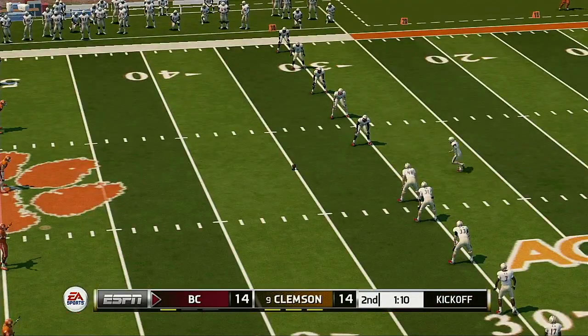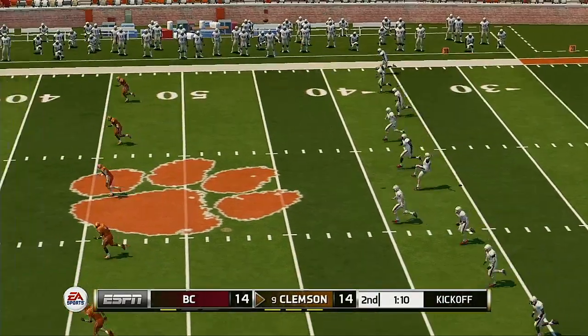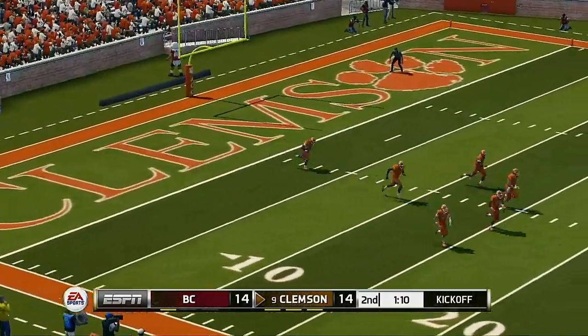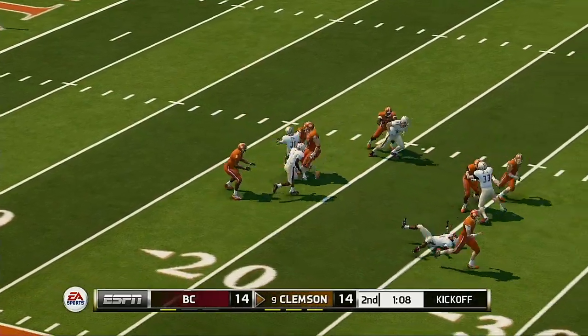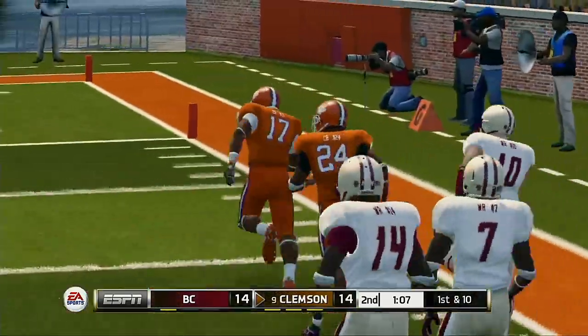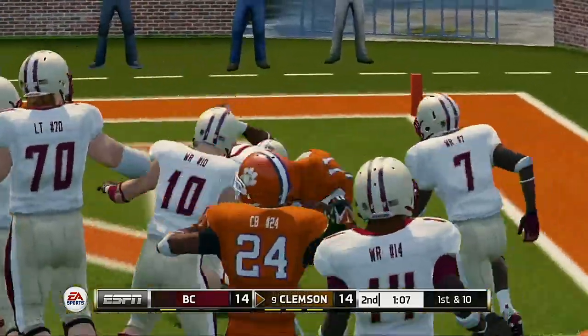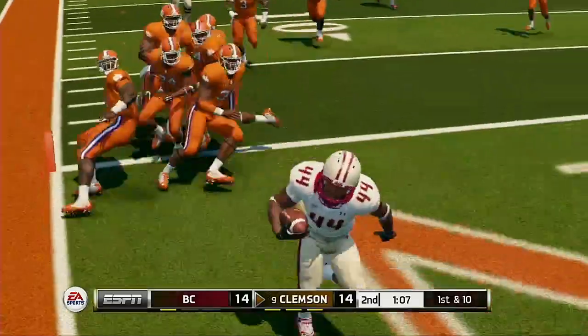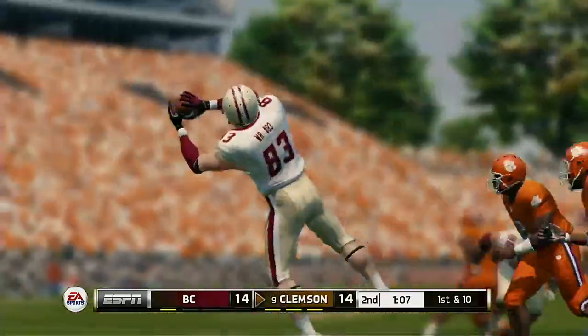The kicker looks like he's ready to kick this one off. And he got all of this one. Great kick. He's tackled at the 18. Boy, this is turning into a shootout here. Now, remember, the last time we saw this offense out in the field, they answered the bell and scored a touchdown. Can they do that now a second time?